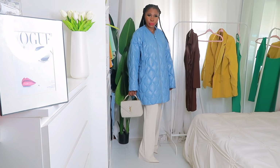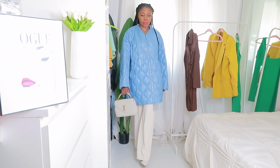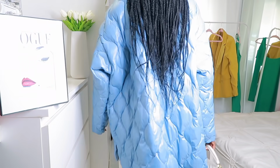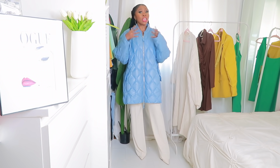Extremely oversized. However, I picked mine in a size small. And it was a bit pricey though. It was $129. But this is a piece you're gonna wear forever. Great, great addition, one more time, in your collection or in your wardrobe.